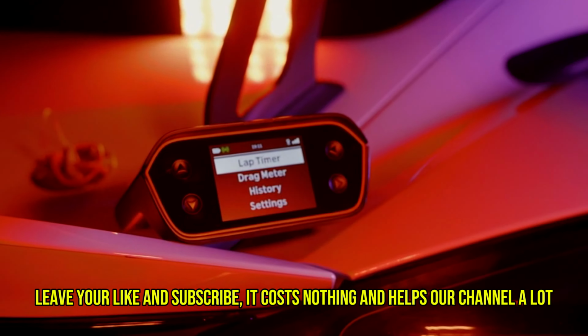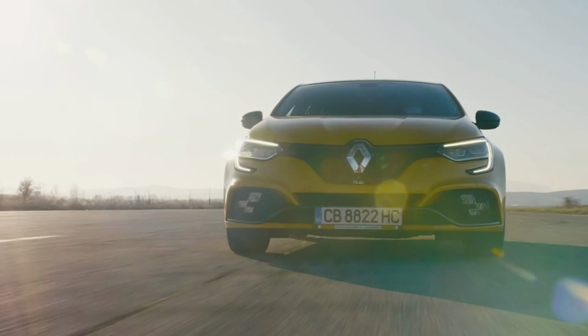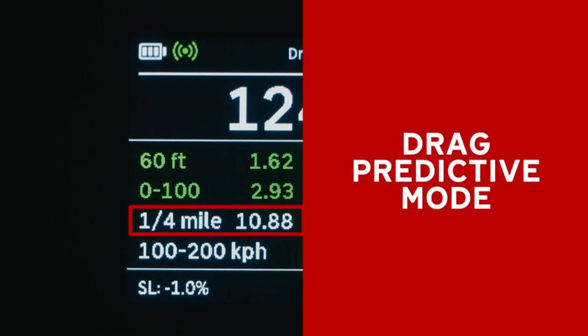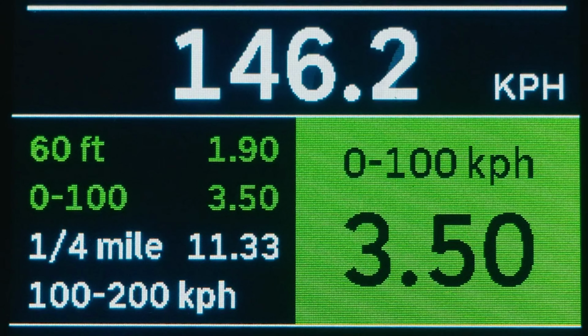Immediate session analysis helps you improve your skills without having to stop and check your results. The Racebox mobile app allows you in-depth analysis of your lap or drag sessions to optimize your driving performance. Available for iOS and Android.